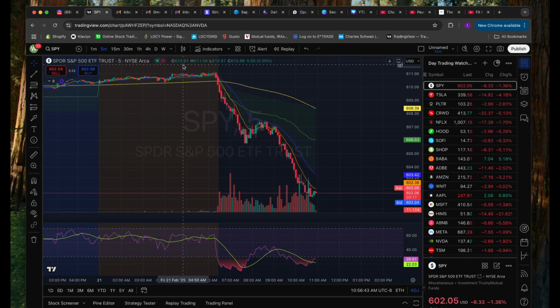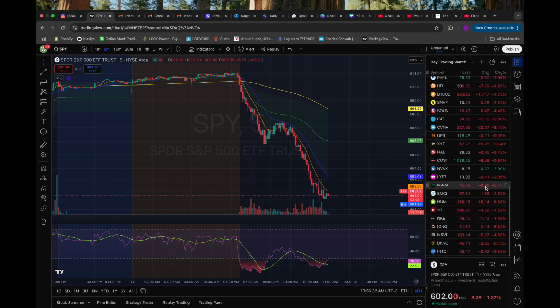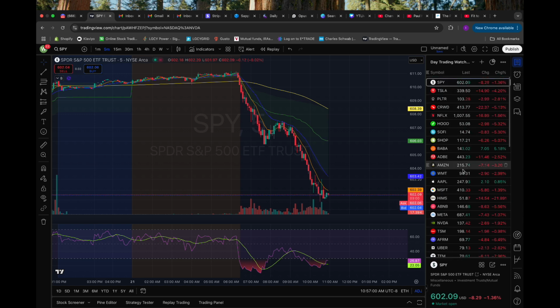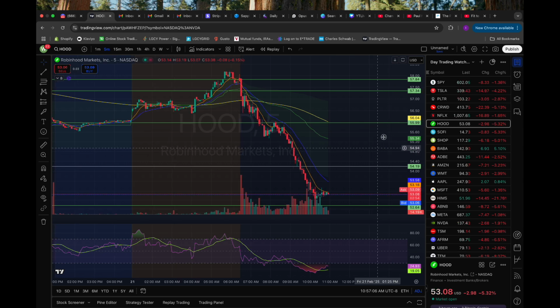So here we go. First things first, look at this watch list right here. Look at all the red. When you got all this red, you need to follow the trend. Feel me? So let's go with Robinhood.